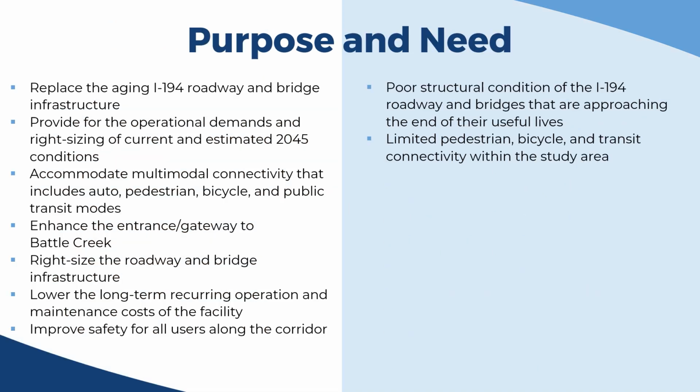Emerging from our engagement with stakeholders and the community was the purpose and needs statement for the project that serves as the foundation of the PEL process and allows MDOT to examine potential options to ensure they meet the purpose and need of the study.